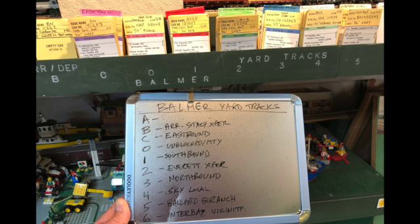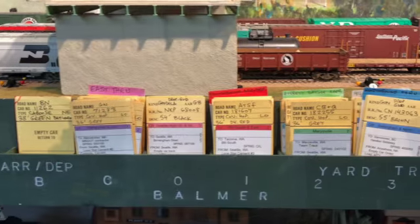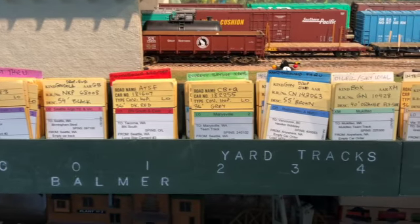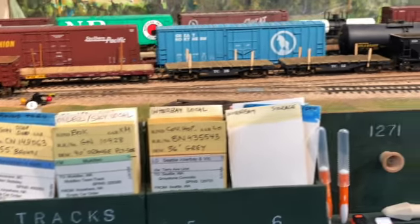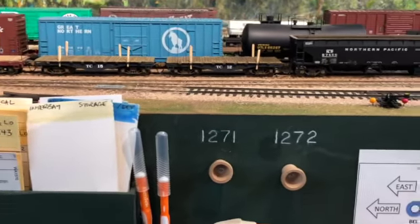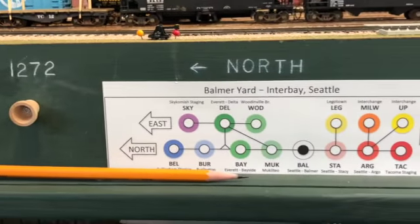Tracks 4, 5, and 6 are used for locals that are based in Interbay, the Sky Local, the Ballard Local, and Interbay Industries in the general vicinity of the yard. So back to our tour of the yard. You can see we're going to be putting the car cards for each car in our train into the respective pocket that their waybill indicates, and I'll be showing you that as we move along.